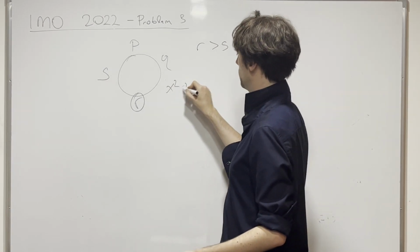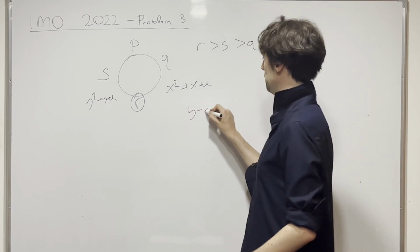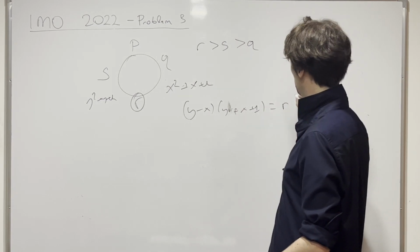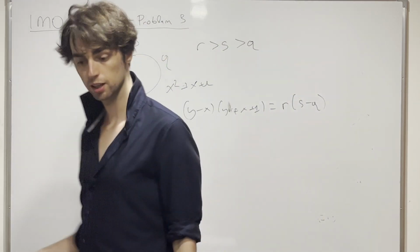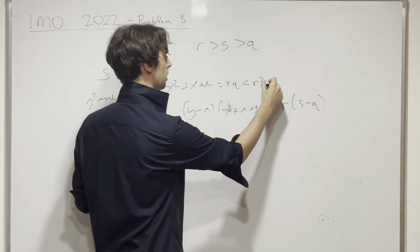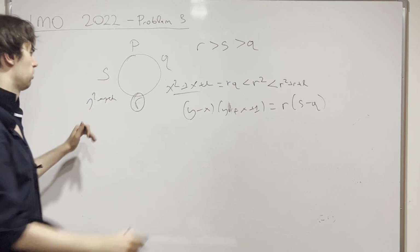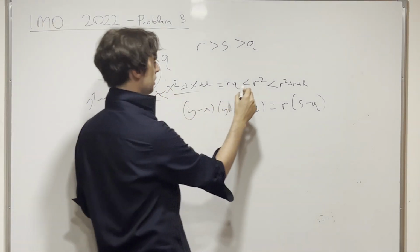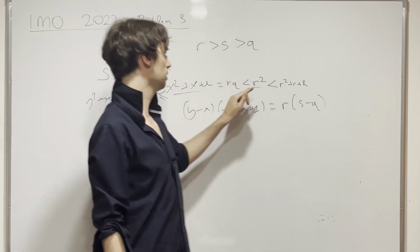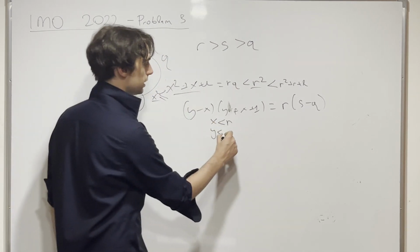Say this is x squared plus x plus k, and this is y squared plus y plus k. So I have y minus x times y plus x plus 1 is equal to r times s minus q. R is a prime number. I also have this is equal to rq, which is less than r squared, which is strictly less than r squared plus r plus k. So this is bigger than x squared, or even greater than or equal to, if I'm including my 0, then x squared is smaller than r, so x is smaller than r, and similarly y is smaller than r.